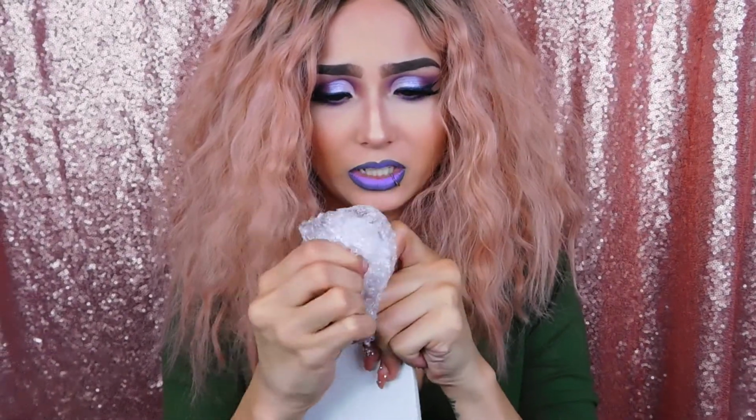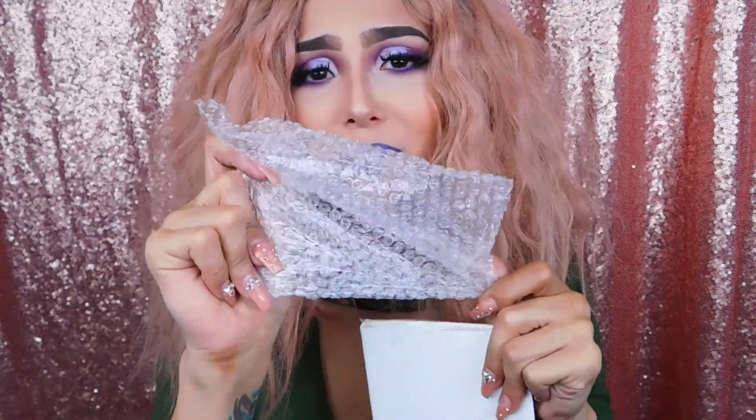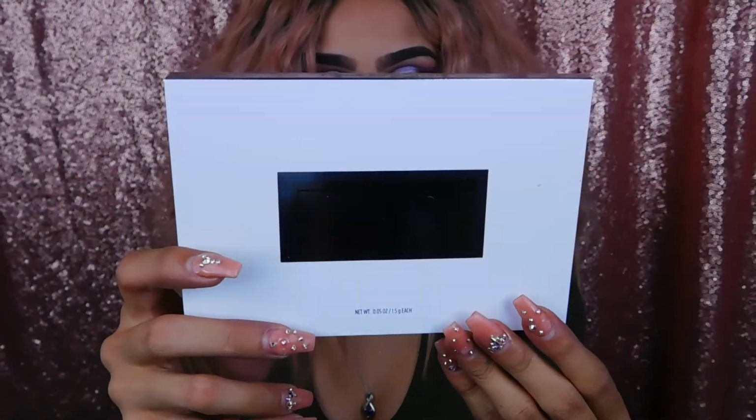Let me take the bubble wrap off. I like the bubble wrap. It's so tiny too. I'm gonna save this for some makeup looks, so we're gonna put that on the ground. Anyways, here is the eyeshadow palette. It's all white. I'm probably gonna get this super dirty when I use it.